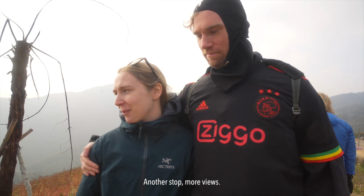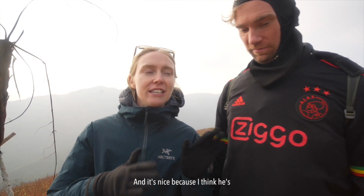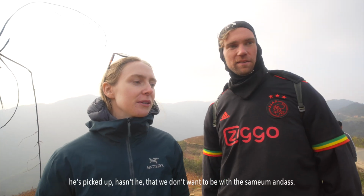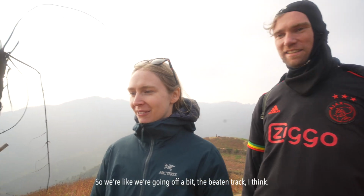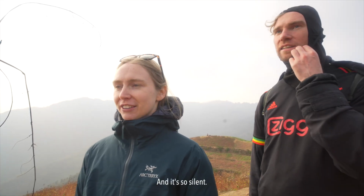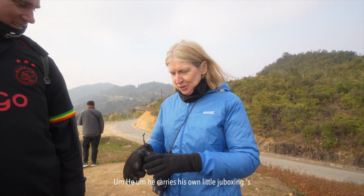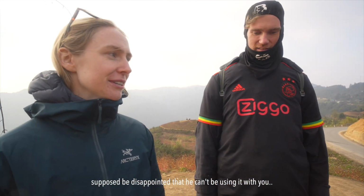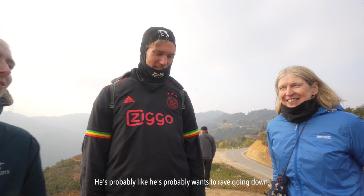Another stop, more views, and it's nice because I think he's picked up that we don't want to be listening to drum and bass. So we're going off the beaten track a bit, and it's so silent. Do you see he carries his own little jukebox speaker? How you feeling, Mum? Oh, great, thank you. He's probably disappointed that he can't be using it with you, Mum. He probably wants to rave going down.